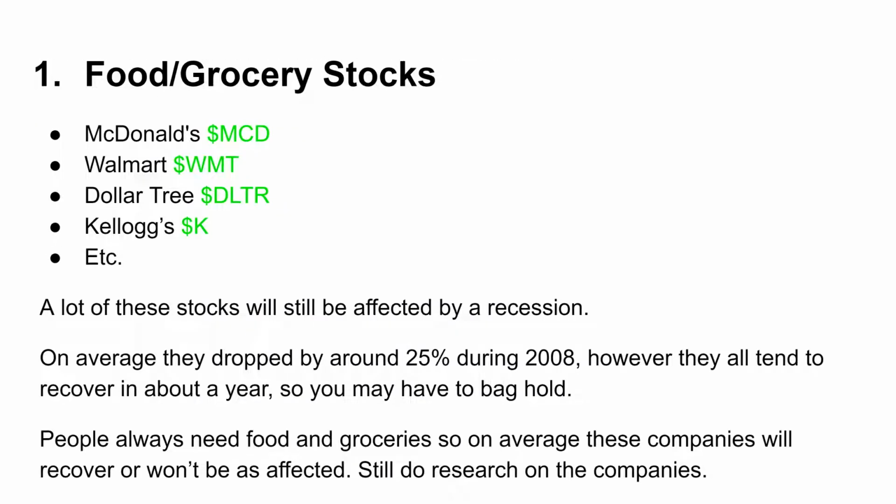All right, so first off, food and grocery stocks. This includes McDonald's, Walmart, Dollar Tree, Kellogg's, etc. A lot of these stocks will still be affected by a recession, and on average, these stocks dropped about 25% during 2008. However, they all tend to recover in about a year, so you may have to bag hold for a bit, and if you're okay with that, then that's all right.